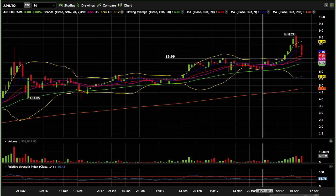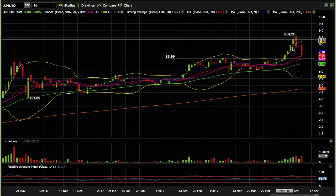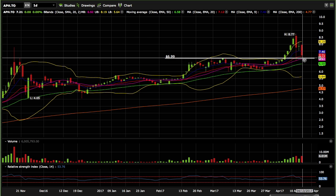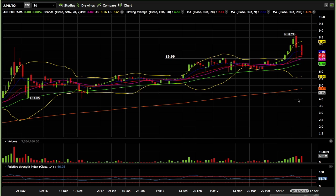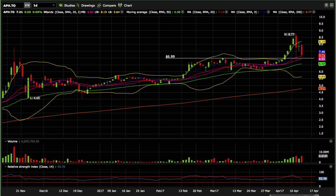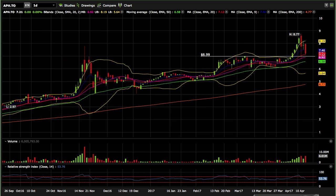So 1, 2, almost 3 taps at the $7, and we broke out of it, and now here we are seeing a nice bull buy up and also another nice bull buy up here, and jumping off of this $7 support. So again, do your diligence, have a look at the charts, draw some lines.